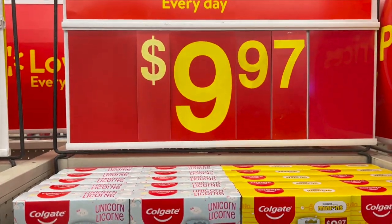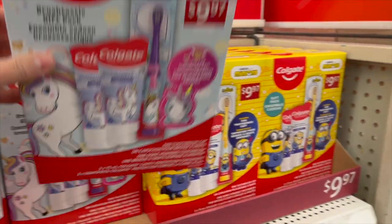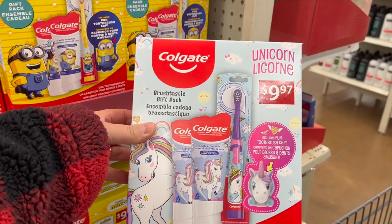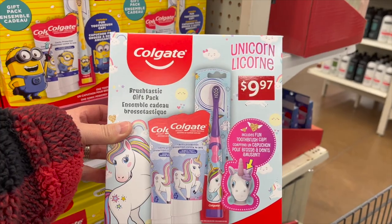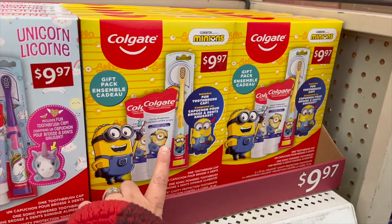This is great. I don't know why, I think everybody likes to get toothbrushes and toothpaste in their stockings. Look at this Colgate Brushtastic gift pack for kids. It's a 2-cavity protection bubble mint fruit toothpaste and an electric toothbrush with a toothbrush cap. And then they also have Minions. How much fun is that?